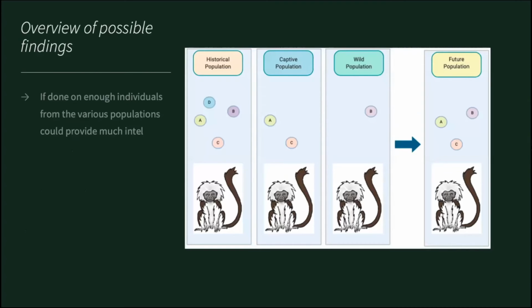So just a little fun diagram of what we expect to find. We'll see if we're right about this, but we think that we'll have a beautiful, diverse historical population, maybe a little less diverse captive population, but some that's still representative of the historical. And then we have the wild population that's probably lacking a lot of genetic diversity. And the idea is that we can create a constructive conservation plan along with the zoos and the conservation group to develop a future population that looks as diverse as possible.